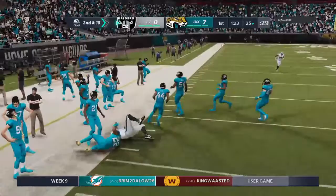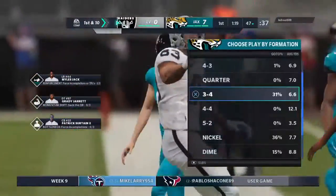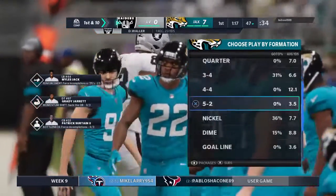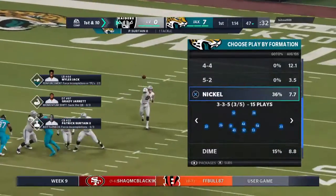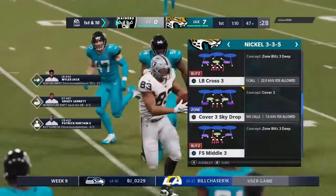Now a toss left side into the hands of his tight end. And they work this well upfield across the 45. Last play they got stuffed at the line. Different story here, over 20 yards. First down, Las Vegas.